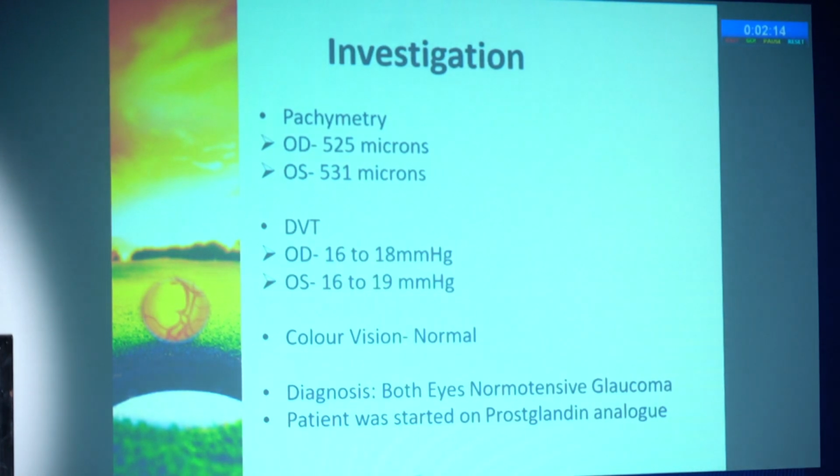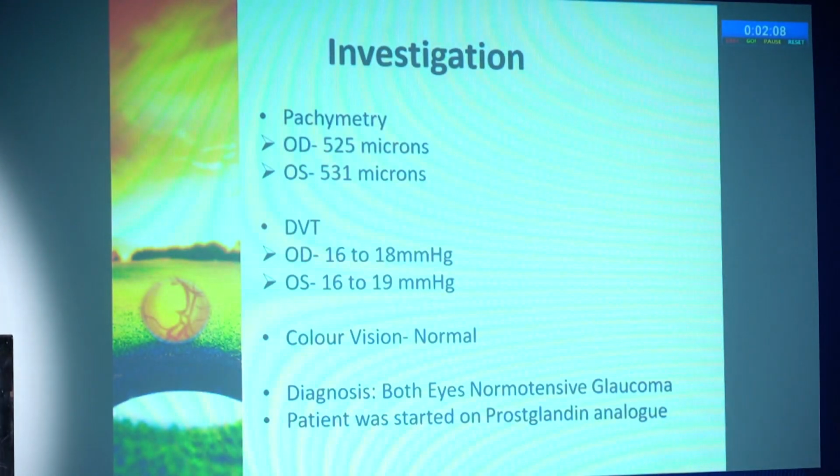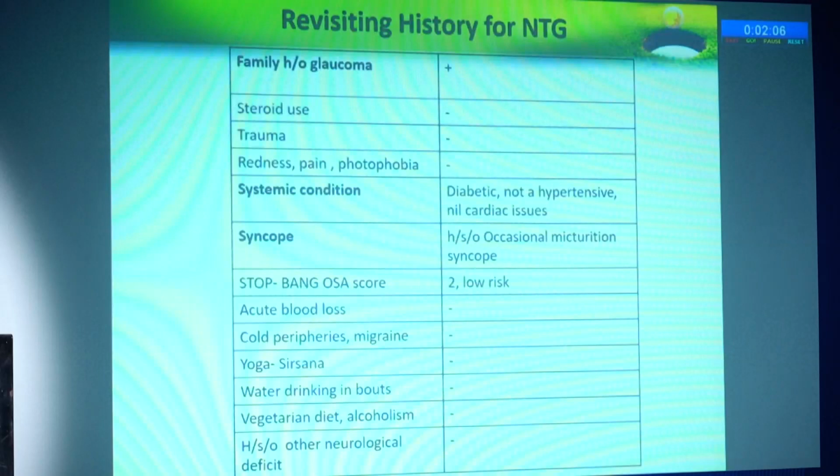So investigating further, they had average corneal thickness. The diurnal variation test did not go beyond 20. So with this, we made a provisional diagnosis of normotensive glaucoma in both the eyes and started the patient on prostaglandin analogs.